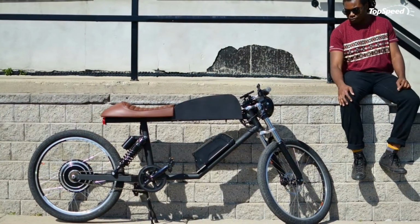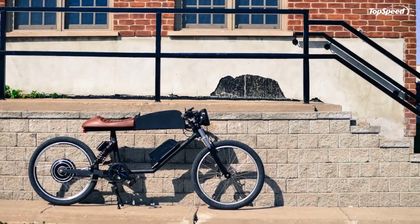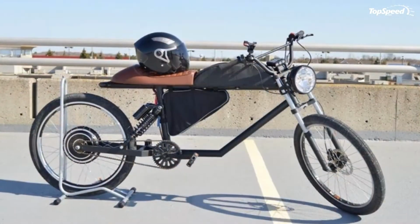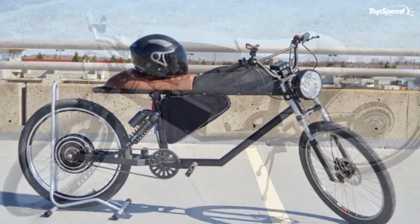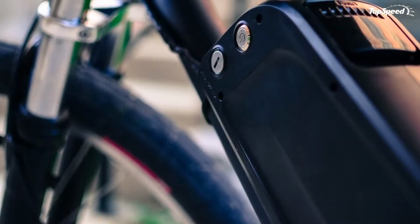Short drag bars mimic the race bars of yesteryear, and pull the rider forward into an aggressive riding position. The upper lines sweep down the slope of the false fuel tank that contains the electrical controller and wiring, a move that protects them from the elements and keeps the frame clean as a whistle.